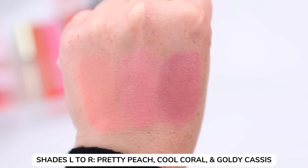They look really smooth on the skin. They have that gorgeous glow to them. Some of them are a little bit more shimmery than others. On the cheeks, they don't necessarily look intensely shimmery, but I think if you're out in the sun, you can notice it a little bit. But I think they're going to be perfect for the spring and summer.